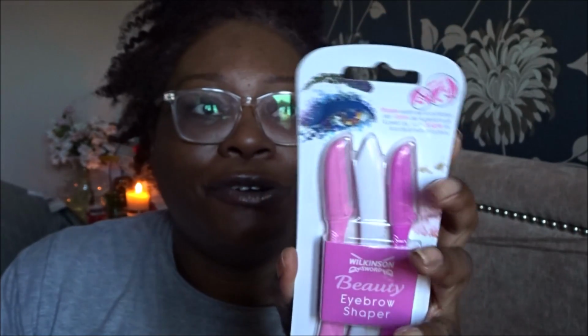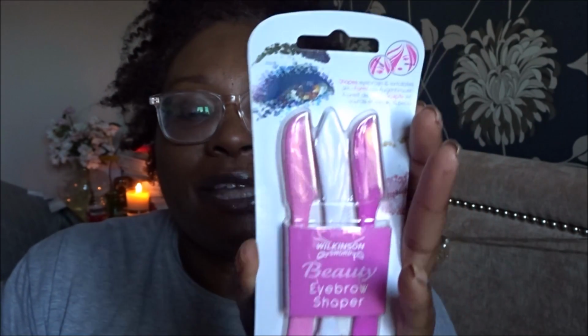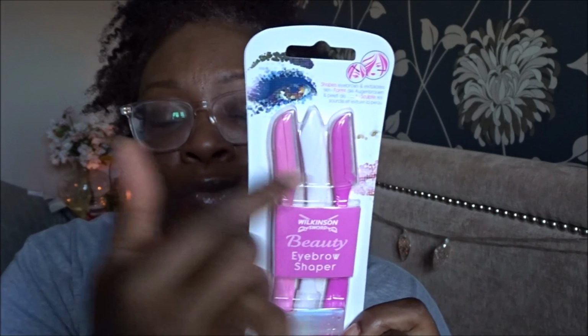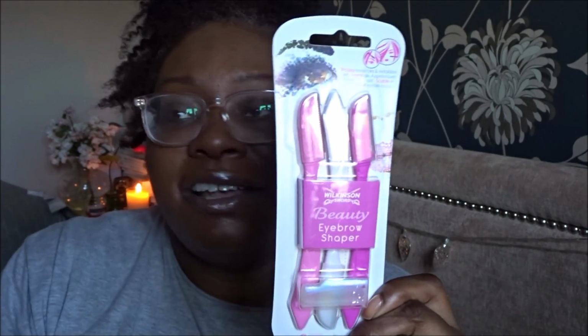I don't know how many of you guys use these. I know that a lot of Afro-Caribbean women in the UK, I don't know about in America, I know in the Caribbean they definitely use these. They use razor blades to shape and define eyebrows, and these kind of eyebrow razor blades in this format you can get in lots of the hair shops in London, and I'm sure other major cities around the country. They normally cost about 50p, 75p each, and I've got loads inside my bathroom.